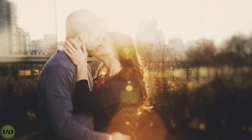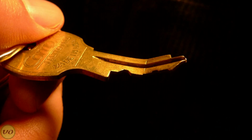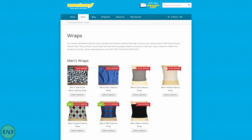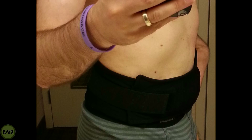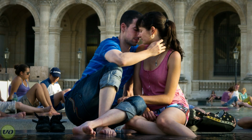Now when it comes to intimacy, a lot of men are worried that their ostomy is going to interfere with getting close to their partner, or just interfere with the mechanics of having sex. But I'm here to tell you that you don't have to worry about those things. We do have many options available to us, and they tend to come in the form of either wraps or ostomy support bands, or even something like the stealth belt. Now I've got a few examples here of some of the things that I use personally, and I find that they really don't get in the way during sex. They keep things low profile. But they really make things more comfortable when you're getting close to your partner, and I think that's really the most important part.